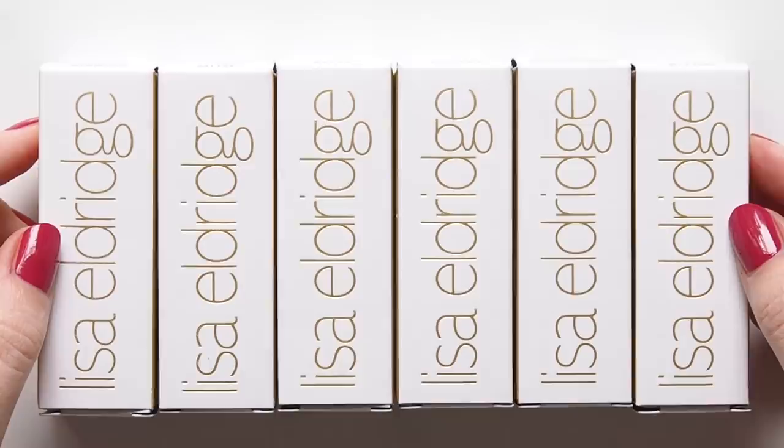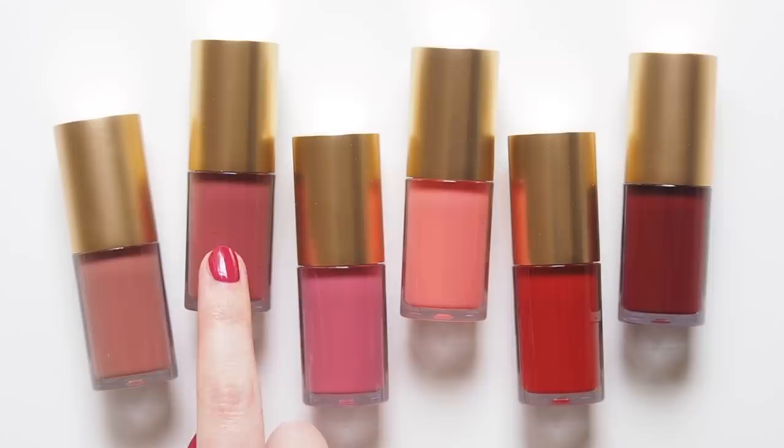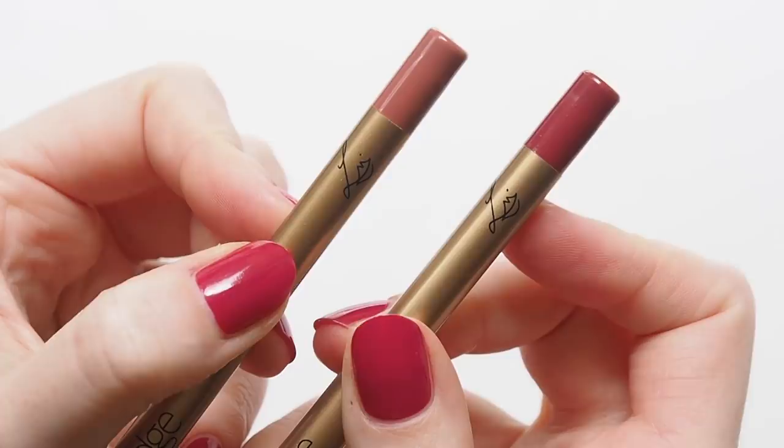Lisa is back with brand new formulas this time. The Gloss Embrace lip glosses in 6 shades. 5 match her earlier lipstick shades, and there's one brand new colour. Muse, Blush, that's the new one, Beauty, Go Lightly, Ribbon, and Myth. There are brand new Enhance and Define lip pencils that come in her new lip kits. I picked up Muse and Blush, the new shade again.